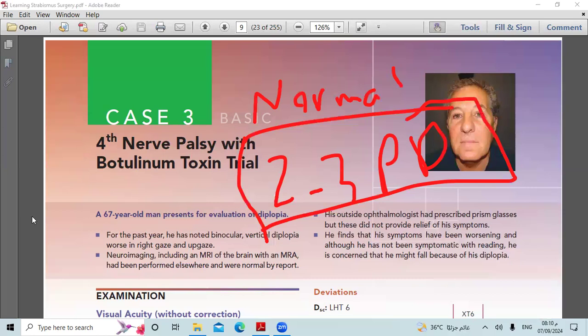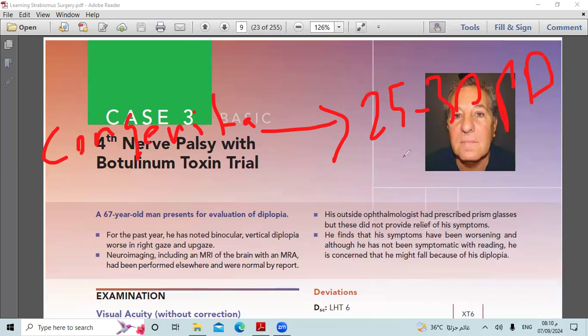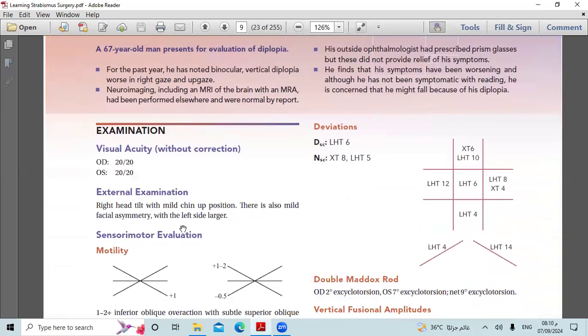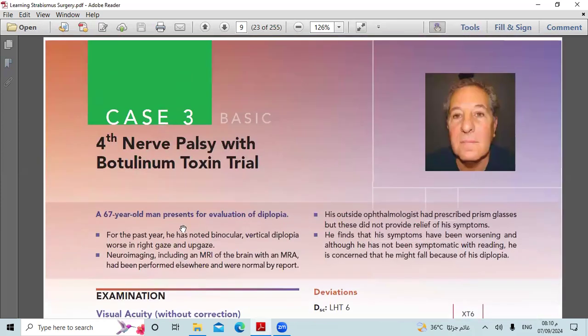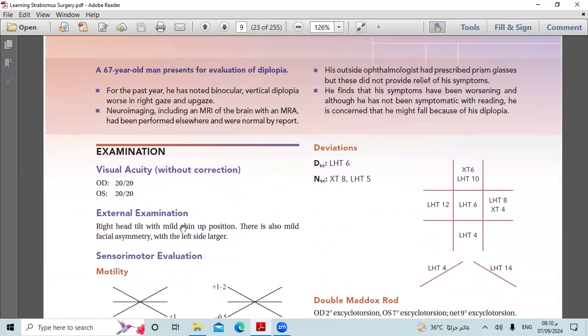But in congenital form of fourth nerve palsy, the vertical fusional amplitude should be very high, sometimes reaching 25 to 30 prism diopters. The cut point here is above 10 prism diopters. This is the clue to be sure it is a congenital form, not an acquired form. We will discuss further inside the case, inshallah. Do you think it's congenital in this case? Yes, because of the facial asymmetry. The other thing is the fusional vertical amplitude of 25 here.